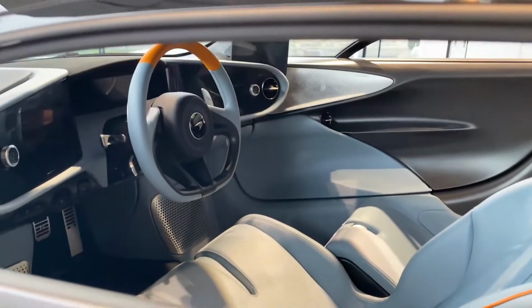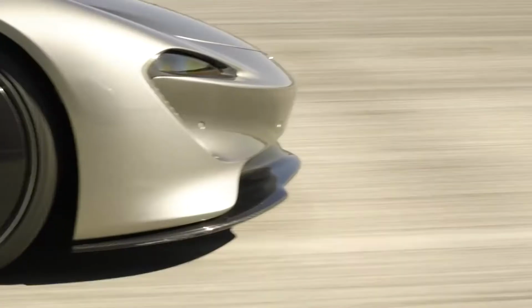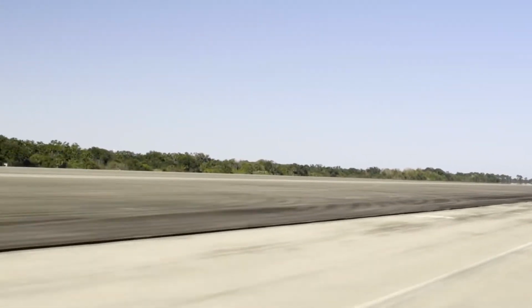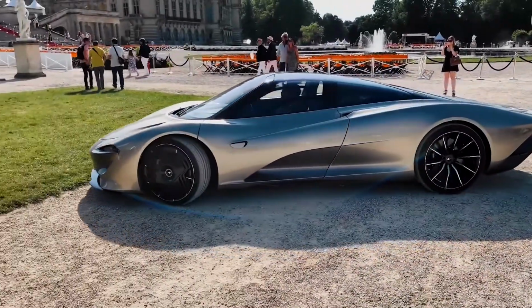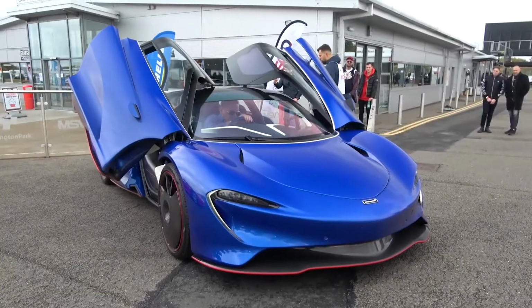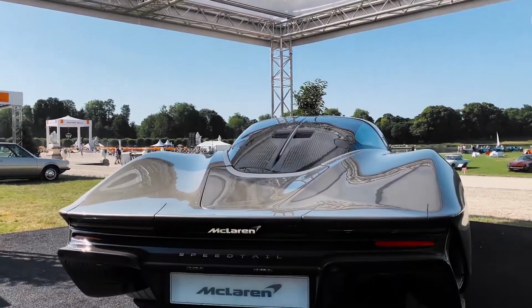Its parallel hybrid technology helps it achieve 250 miles per hour with the top speed of over 1,000 horsepower, making it the fastest McLaren ever. Carbon fiber has been used extensively by McLaren to reduce the car's weight to roughly 3,400 pounds. It's been confirmed that all 106 vehicles in the manufacturing run have been purchased. There's a wide range of options from the McLaren Speedtail, including several models and trim levels.